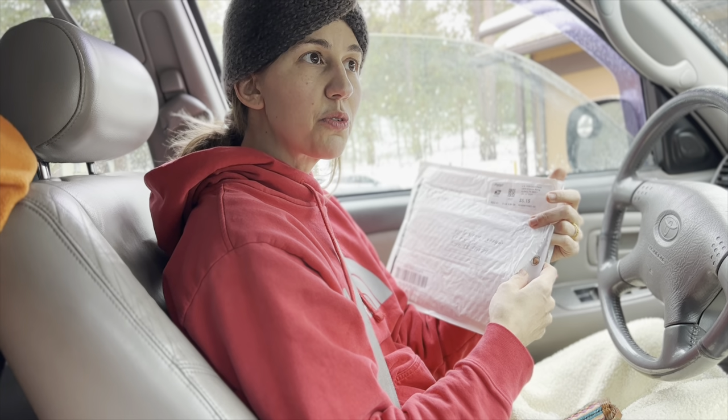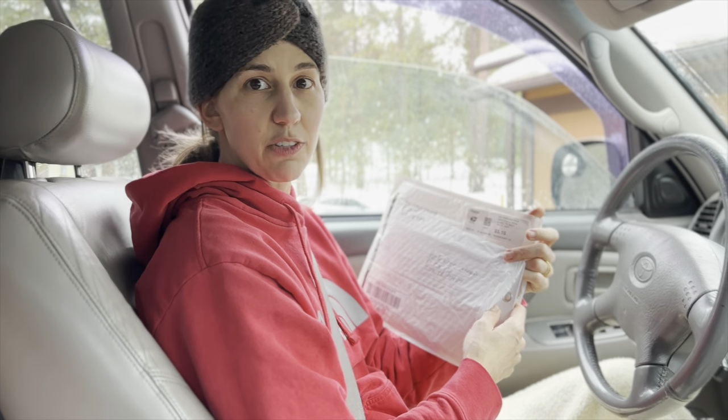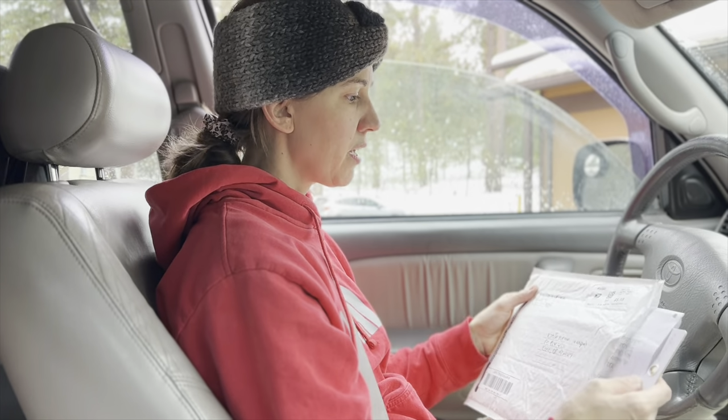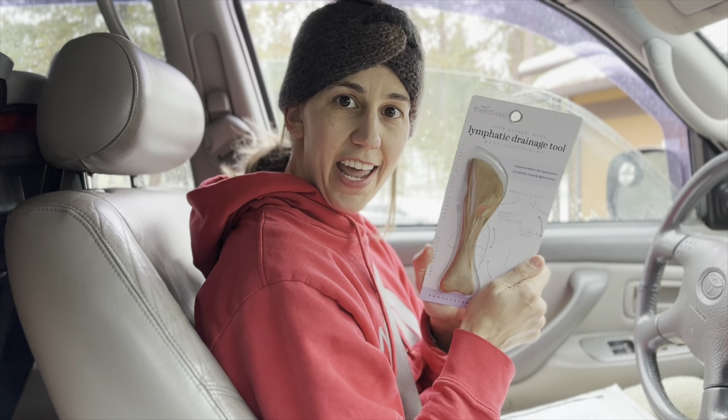Amazing to have the internet where we can connect with people all over the world and develop such strong relationships with people. So Casey's one of those people and she's a dear sweet friend of mine. She got me a lymphatic drainage tool.